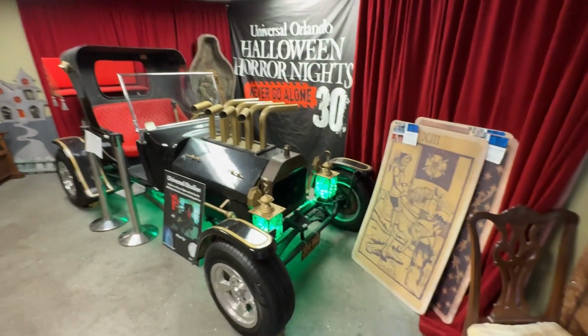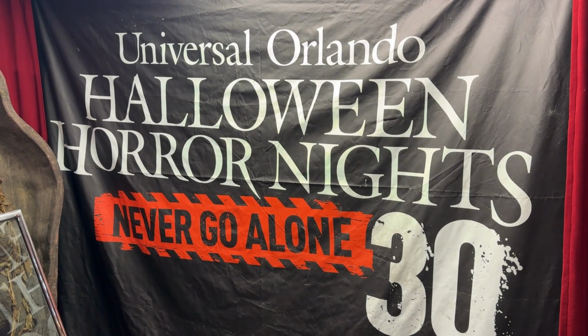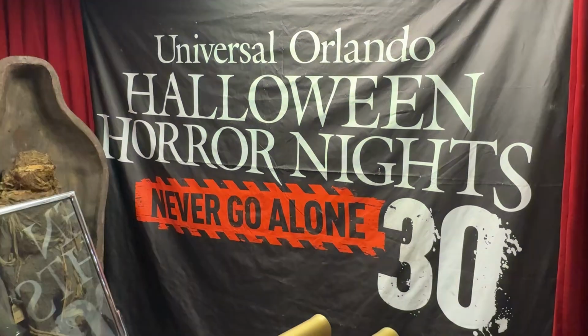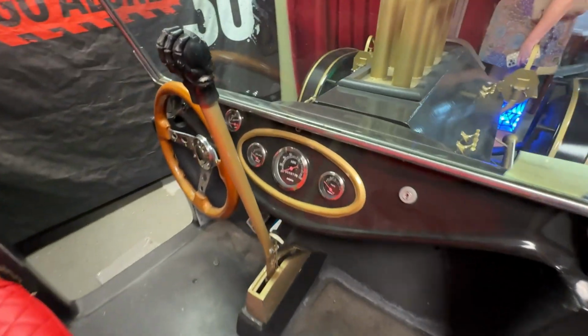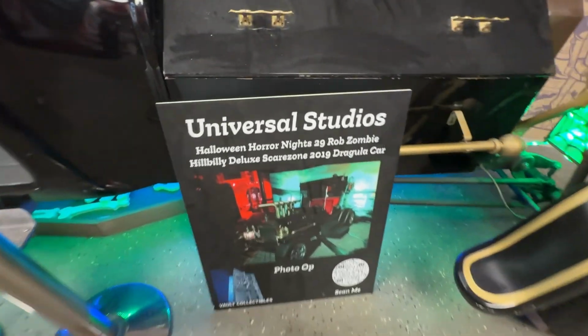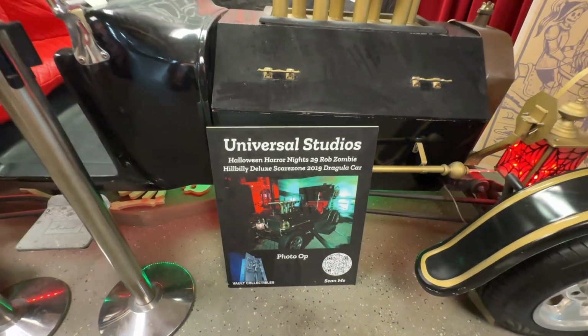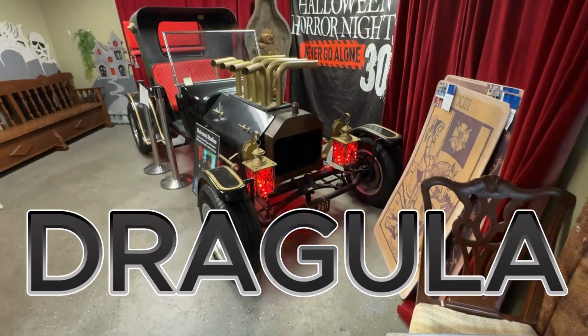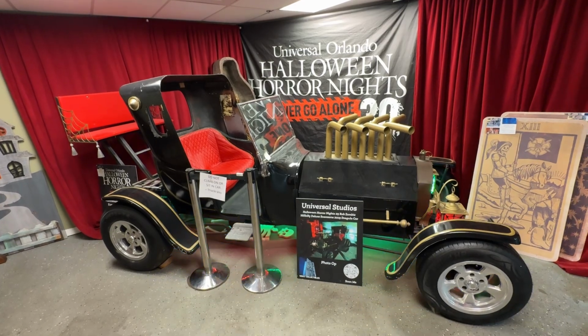And then look at this. We have this from Halloween Horror Nights. Oh, wow. This almost looks like the Munster Mobile, doesn't it? That's pretty cool. That is very cool. Rob Zombie's Hillbilly Deluxe Scare Zone 2019 Dracula car. I love this. That is cool every day of the week. Come on now.